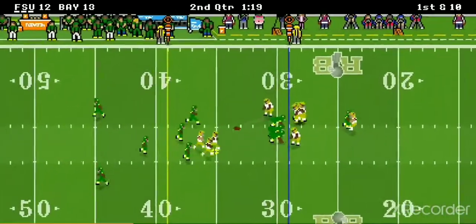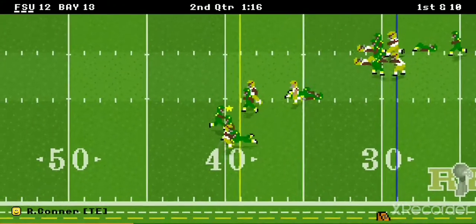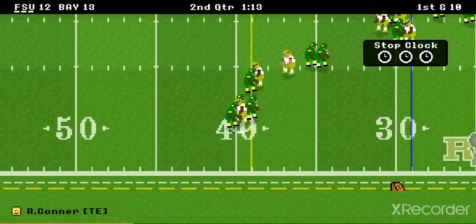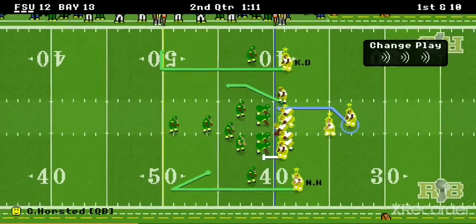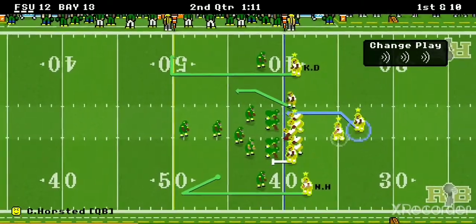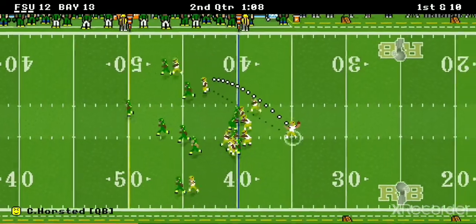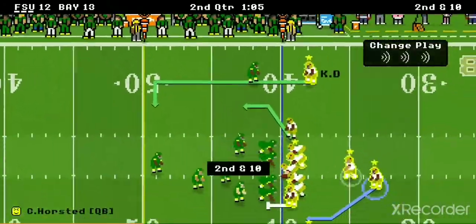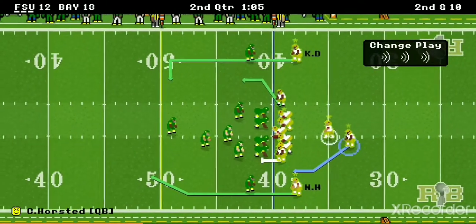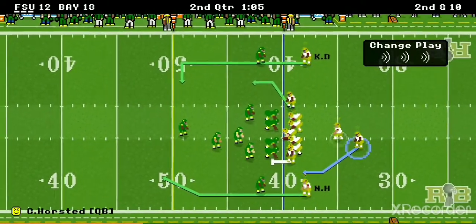The pass. To Connor. And it goes to the tight end, Randy Connor, who has not been used that much, but he's been solid. He's caught almost 500 yards this season. And here's a pass. Oh, and it looks like Horsted didn't like what he saw, so he just threw it away. And now we've got a 2nd down and 10 here.